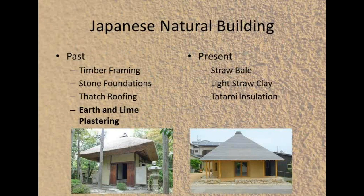Okay, I'll begin. Today I want to talk about past and present natural building in Japan. From the past, we're going to take a look at timber framing, stone foundations, thatched roofing, and then mainly earth and lime plastering. I'll just touch on the other topics and mainly talk about plastering. Then I'm going to look at some examples of contemporary natural building in Japan: straw bale, light straw clay, and tatami insulation.